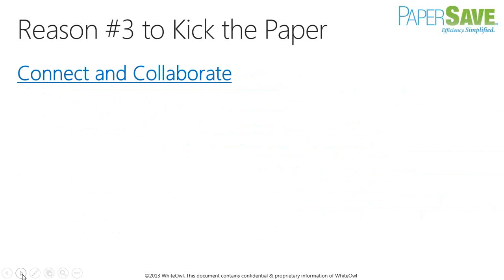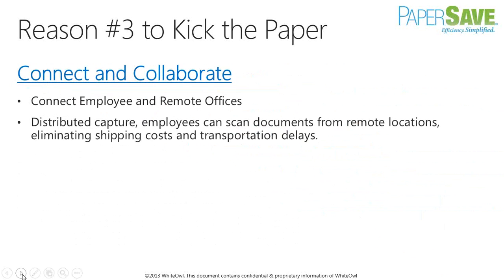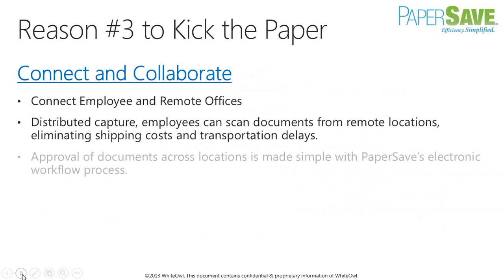Okay, reason number 3, and there are more reasons, but we'll end at number 3. It really helps you connect and collaborate. We can connect people to processes, whether they're in a remote office or not. We also can help with the capturing of documents, especially in a distributed environment. So we can help reduce the cost associated with the transportation of documents and that delay. So if you have remote offices that are currently overnighting the documents to you or having to scan them and send them to you and then you print them out, there's time and cost associated with that. So with PaperSave, we can capture them into the system from those remote locations and then they're immediately part of that process.